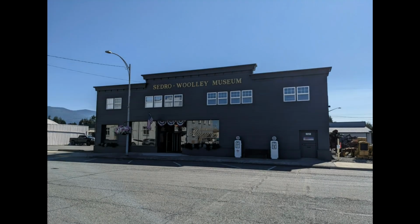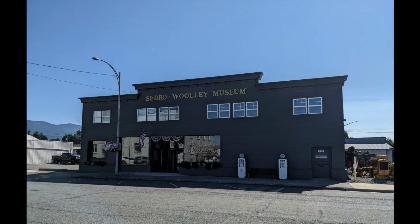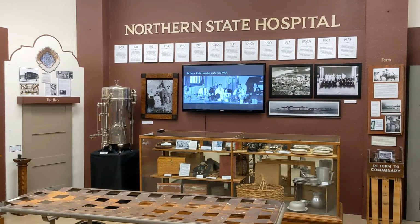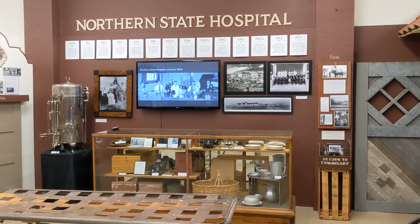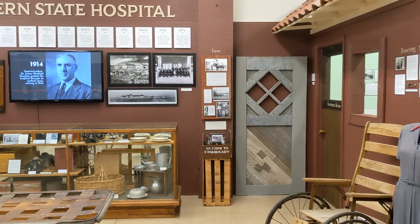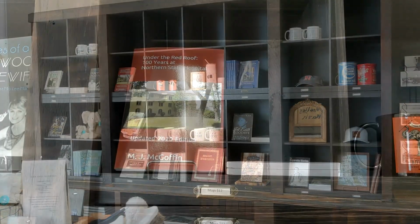If you are a history buff and want to learn more about the buildings and hospital, visit the Sedro-Woolley Museum. There is a room dedicated to the hospital. In the gift shop you'll find several books about the hospital's history.